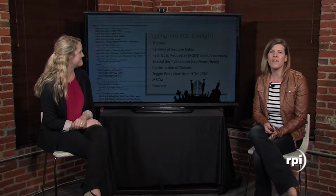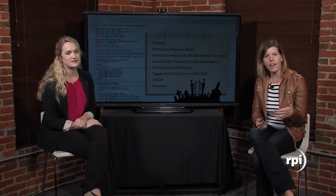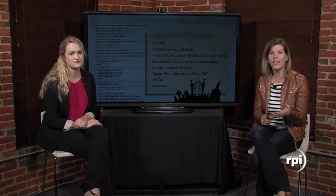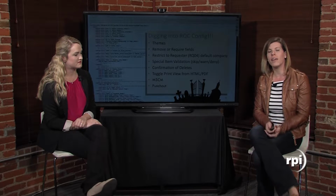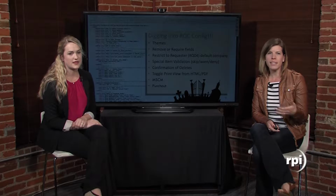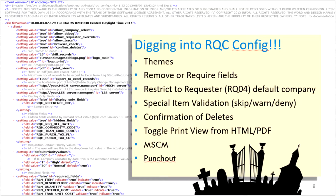Digging into the RQC config file. So this is another area that's required as part of setup. So you have your ICO1, your RQ04, your RQ01s for your requesting locations. And of course, if you have item masters, all of that needs to be fully vetted out. But behind the scenes, there's a configuration file that can be utilized to further customize your requester's experience. So again, those are your customers, your end user, so just optimizing the process as much as you can has a lot of benefit, to have your customers engage more in the process and get rid of those paper requisitions moving around. So you can change your theme.